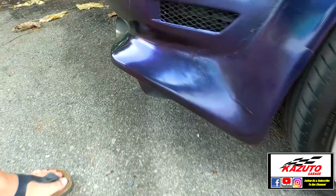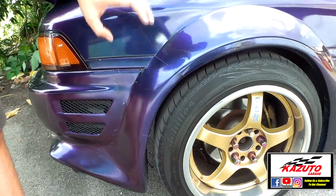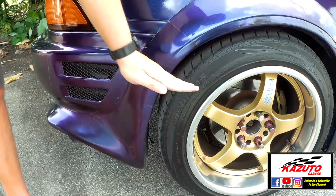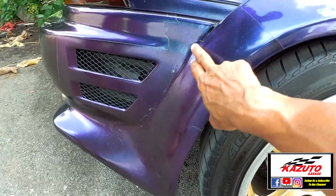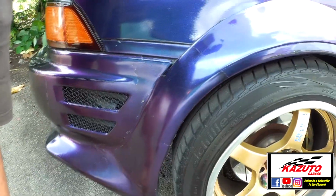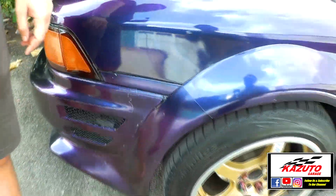Because as you can see, I take this car for competition. So when the car launches, it squats, and there's a lot of force. So maybe next time I'll probably just cut it off and not join it again. Because the body shop actually cemented it, which I think is not that good, because it will crack like this soon.